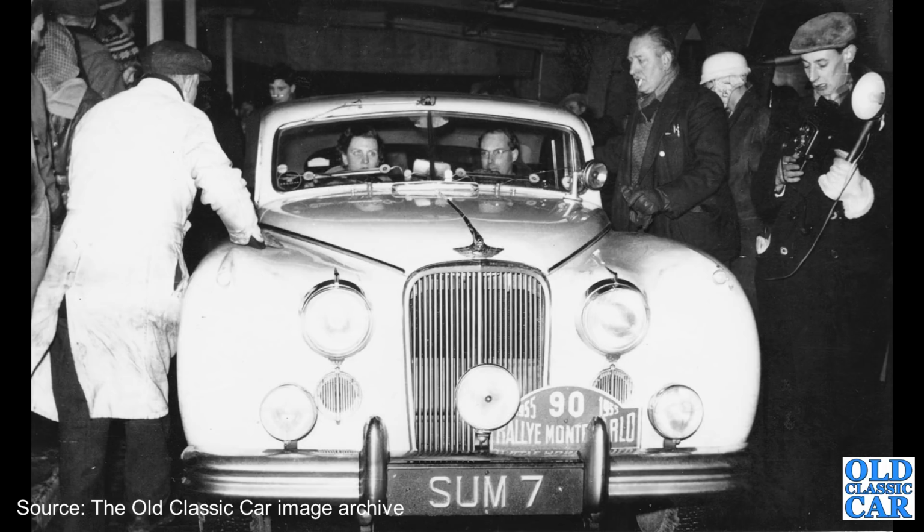And to the Rally Monte Carlo in 1955, and we've got SUM 7, which is a Mark 7 Jaguar. I think that's Mr. and Mrs. Appleyard on board. You can see the screen demisters there. There's a gentleman from the press on the right hand side.